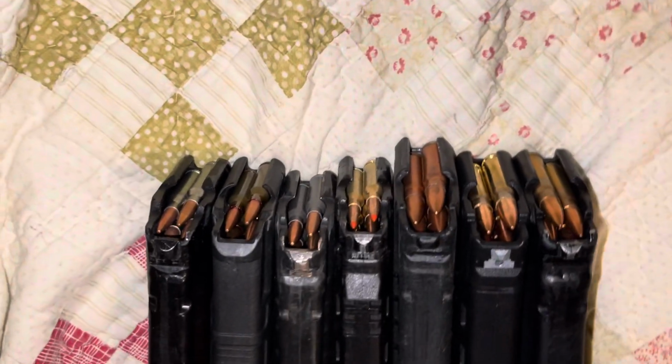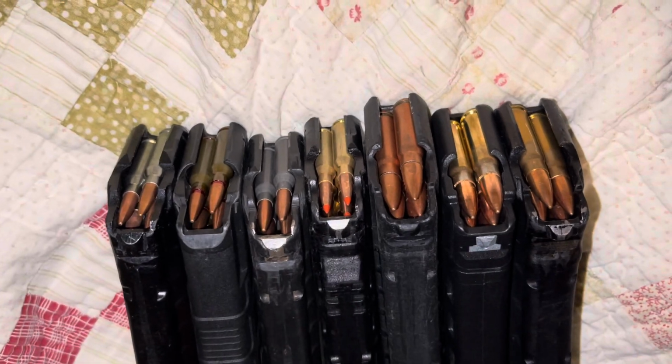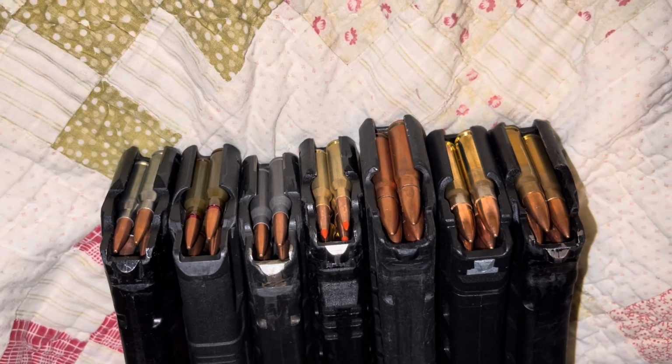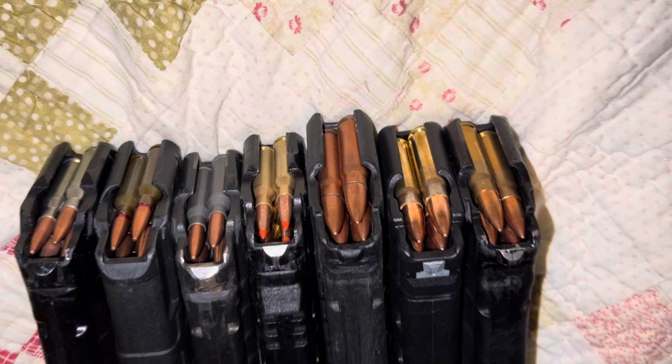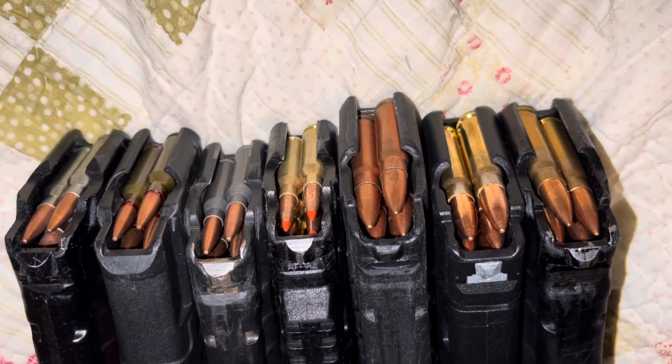So I'm reading my notes, as you can tell, while I'm trying to show you guys these different ammo types, which I'm going to talk about. But first, I've got to read these notes as I go along to make sure I tell you everything.